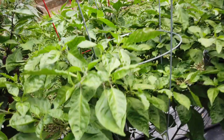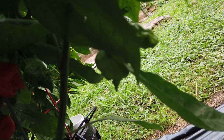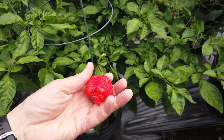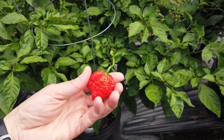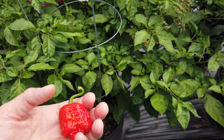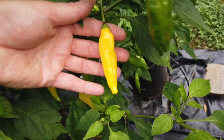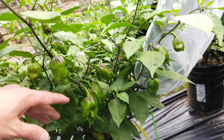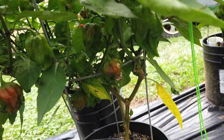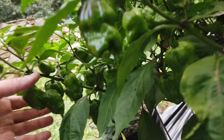And this is my Reaper crossed with Moruga, and it has some turning as well. These are really hot also. And they're wicked hot. This is my Ahi Lemon Drop. Starting to get a lot more ripe fruit on it. And 7-Pot West. Peppers there, some starting to turn.